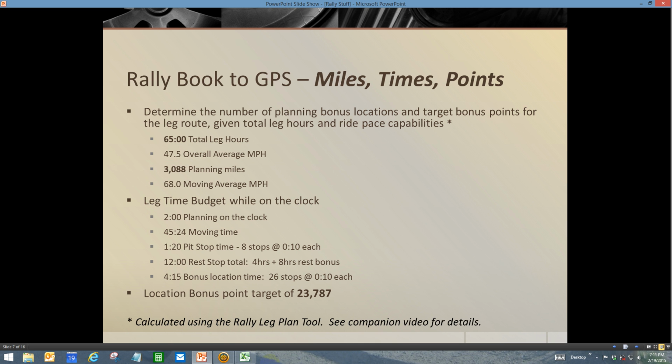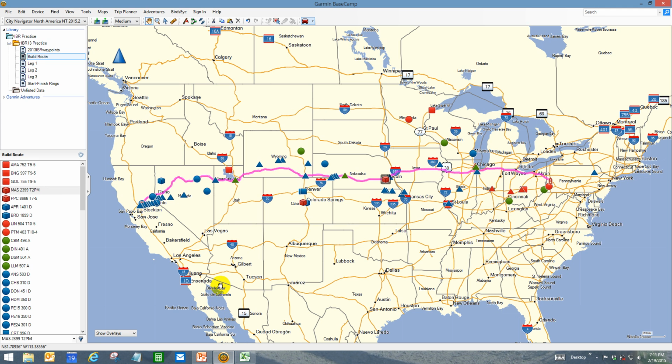All right, let's look at Basecamp, and I've already put in a base route from point A to point B. As you can see, it's pretty much straight across the country. There's a lot of bonus points between point A and point B. Some of them you can get to during the time period, and some that if you don't do it right, you'll end up not getting there during daylight or miss the time bonus.